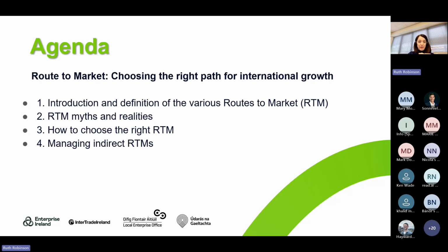And then tips for managing indirect routes to market. If you're not going direct, not selling directly through your website, you've got some management of third parties to do, so some tips in terms of managing those routes to market.